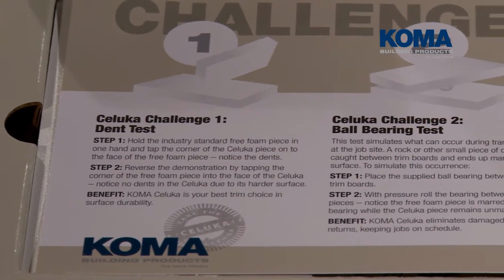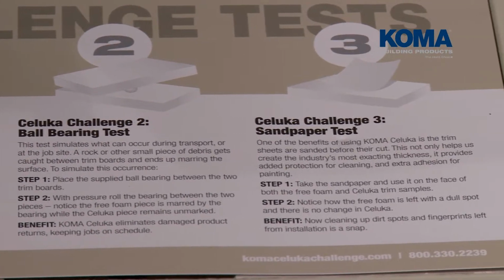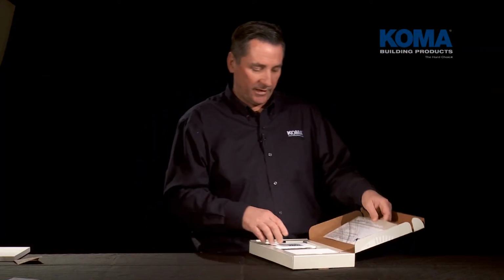One of the challenges is the dent test. Another is the ball bearing test, which shows how it travels in your pickup truck. And the third would be the sandpaper test, showing how well it sands versus the inability of freefoam to sand.